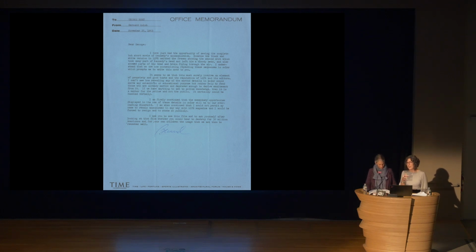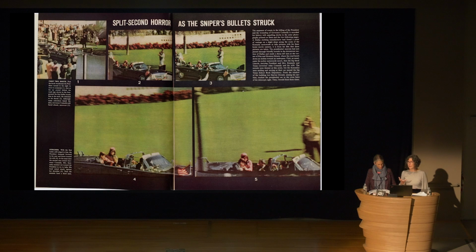published in color. And that memo to me reveals a kind of ethos of the place that was deeply photographic and thinking very much about these nuances, about how to publish, how big to publish, black and white versus color. Spoiler alert, they do go ahead and publish them in color.